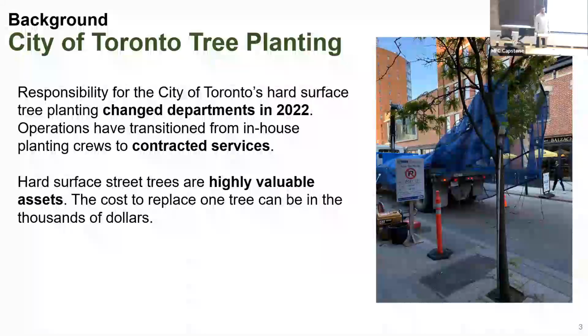Responsibility for planting these trees recently changed departments in the City of Toronto in 2022. So they went from being planted by in-house crews to being physically planted by landscape contractors. So this presented a good opportunity to begin this survey with a clean slate and get some information to adjust practices as the program develops.